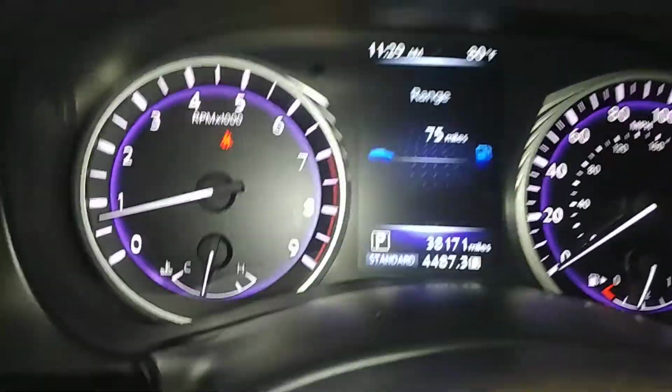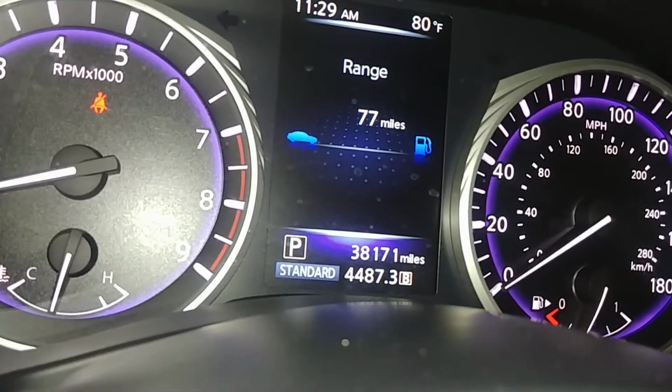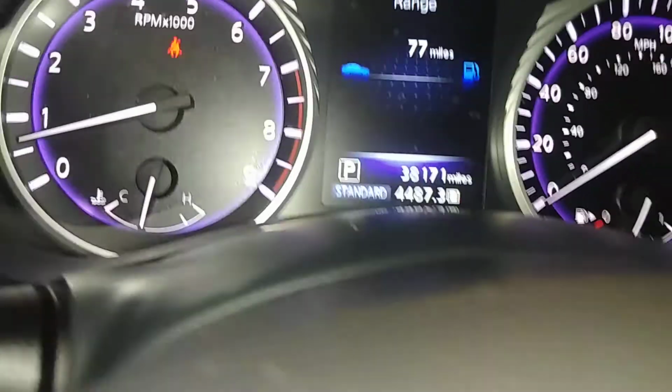This is what your instrument cluster looks like. You see no lights on or any issues, and your mileage of 38,171. Very nice. One second, open up the trunk. Keep it moving. Bose system. Here's your rear passenger seat and what that looks like. No holes, no tears, no rips. Does have an armrest and cup holders and rear AC vents.